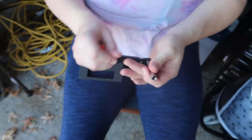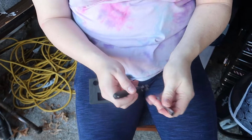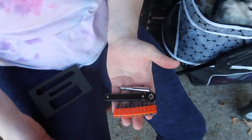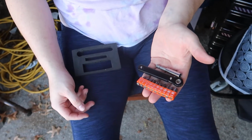So yeah, great product. Would make an excellent gift. I'd say if you're interested in buying a product that's useful and small enough that someone could easily even carry in their purse if they needed to, or hell, even your pocket.